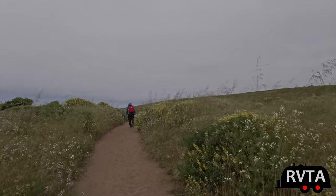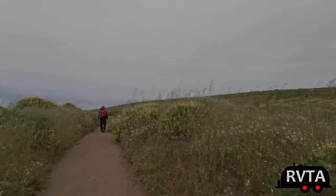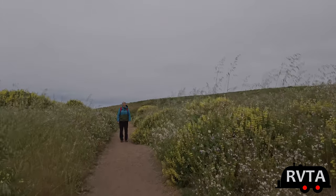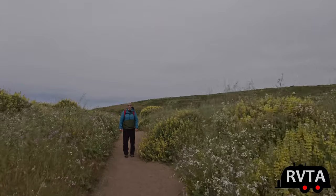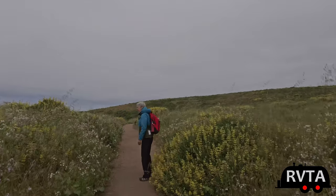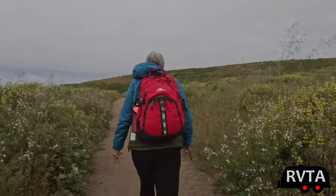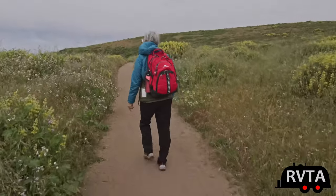Have you been down here? Annie, what is this place called? Point Reyes National Seashore. My wife wanted to see the tule elk, and we're in the tule elk range. Okay. My wife has been here many times with her friends.